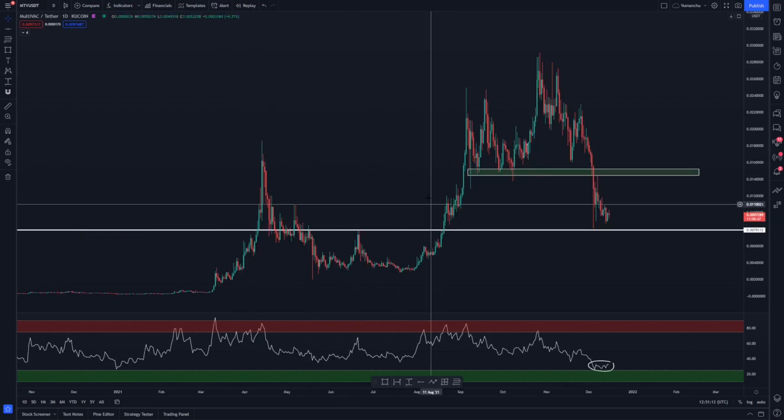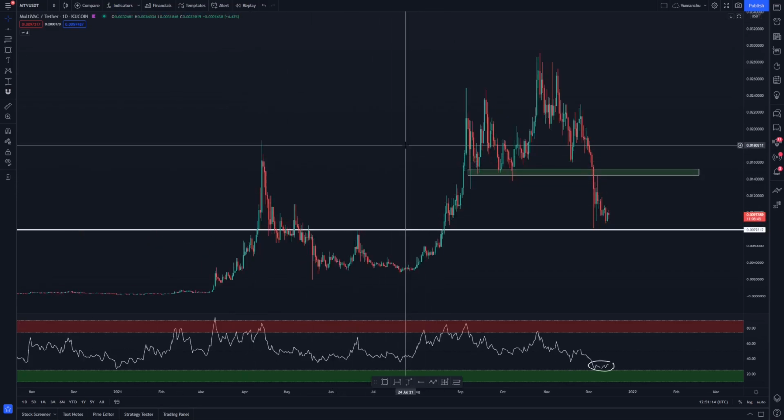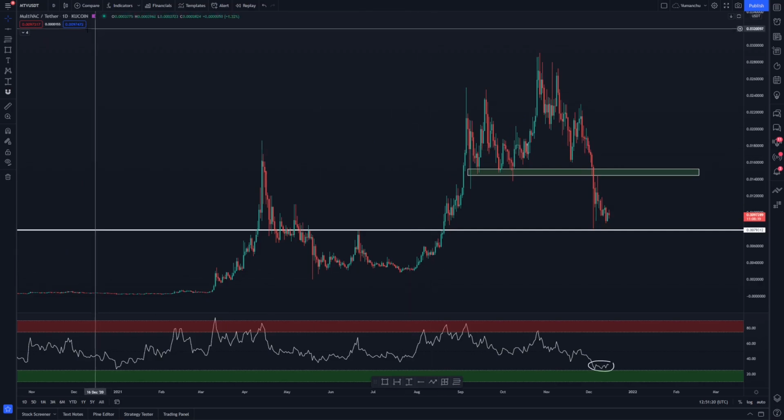But this is still young. The market cap is ridiculously low. There's a lot of people talking about it. A hell of a lot of the supply is locked up in staking, so that's a good thing as well.